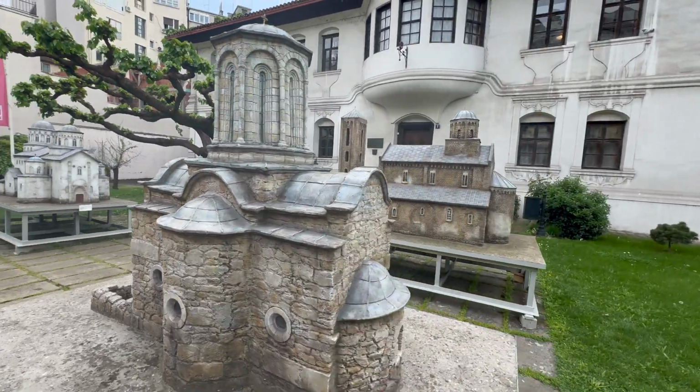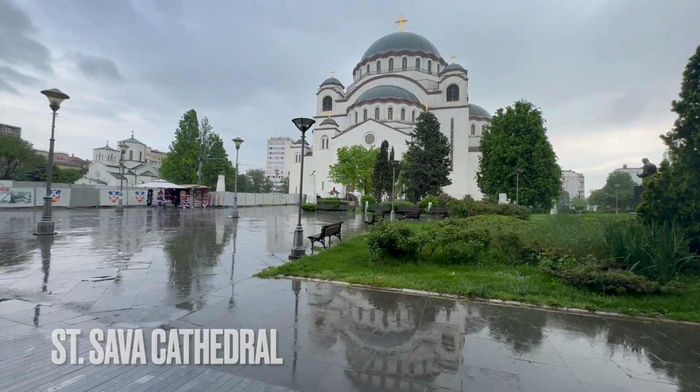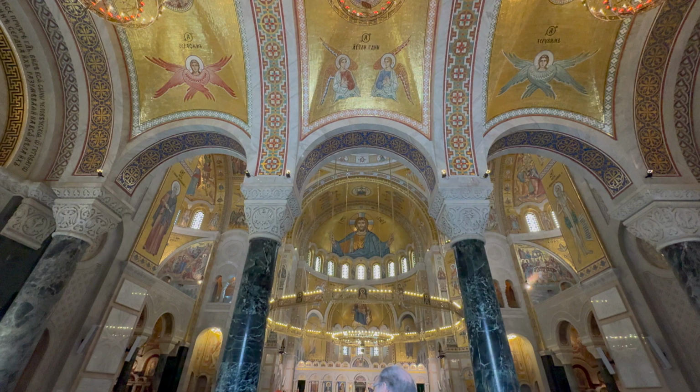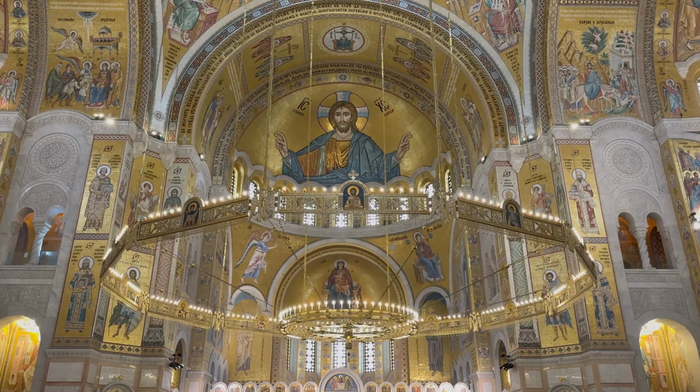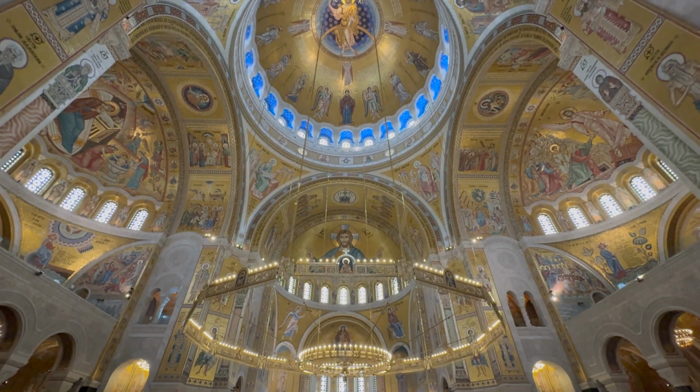This I really loved. I just happened to cross this. In the front of this church, they had an amazing selection of mini churches. St. Sava's Cathedral is the number one most visited attraction in Belgrade and probably one of the most famous in all of Serbia. It's a must visit.